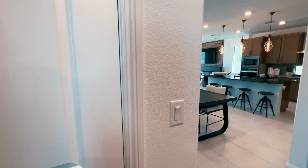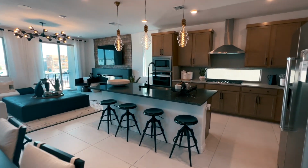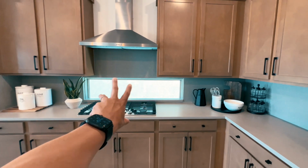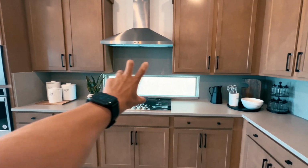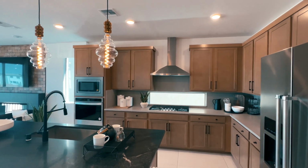And then you have your nice huge coat closet, storage space, your island. One thing I like about Pulte, a lot of their models, they have a window right in front of the grill. You know, lets more light come in, stuff like that.